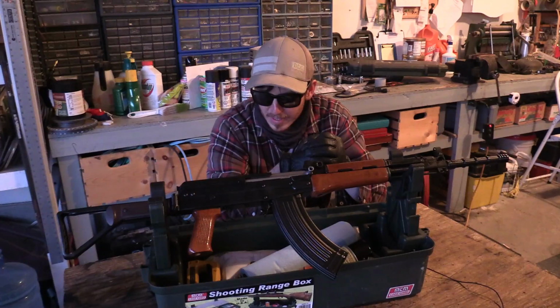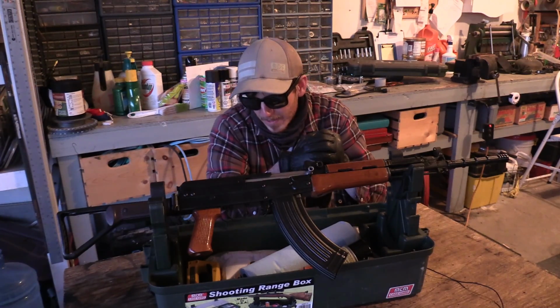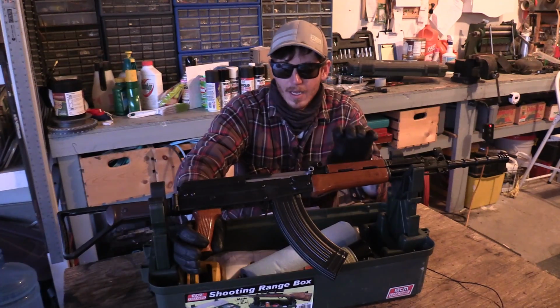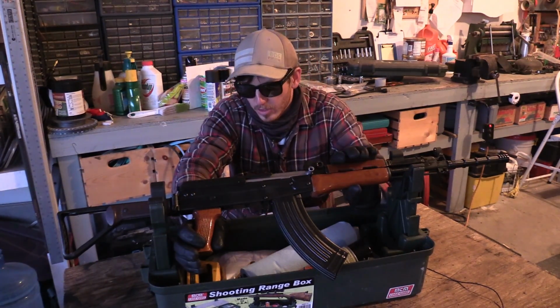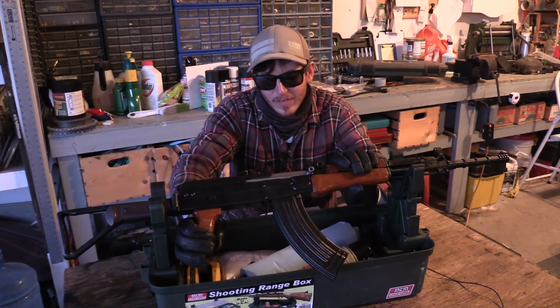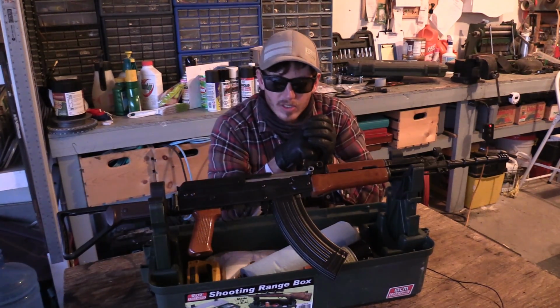I also dislike that the pistol grip keeps wearing loose on this thing. I'll take the screw and I'll cinch it up real tight. After each time I take it out to the range, it's like the wood settles or something, or the screw digs its way into the wood, because I can feel a slight play in the pistol grip. So that kind of bothers me.